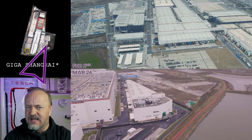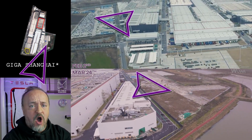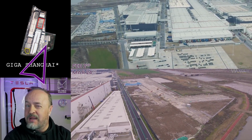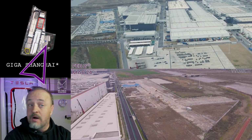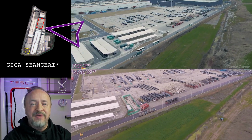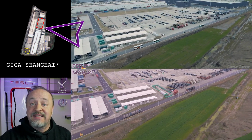The southeast side, just outside the boundaries of the site, where we've seen a lot of offices and whatnot, has been cleared and torn up. Maybe they're going to be using this space to work on a compact model. We don't know. And the supercharger area has seen a bit of rework. Interesting. Hopefully they're going to increase capacity as needed.